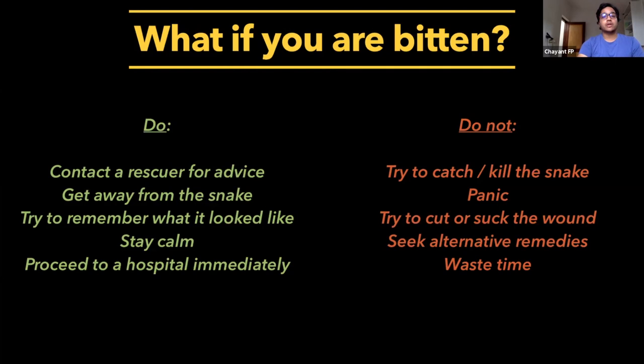And it's important to get away from the snake safely. So if you can remember what the snake looked like, that can be helpful if you need to go to the hospital. But most importantly, stay calm. A lot of people go into shock, just because it's a very stressful situation. Trying to stay calm, or if you know someone who's bitten, trying to reassure them can go a very long way. I know it's easier said than done, but this is why I also say contact one of us. We have a little bit of experience now with these kinds of situations, so we can help.